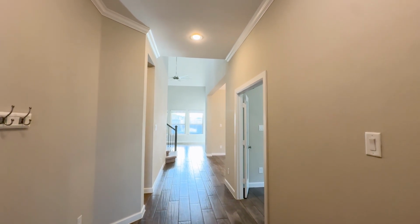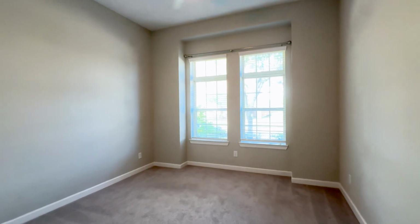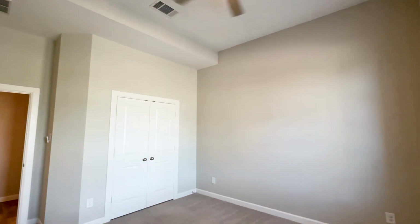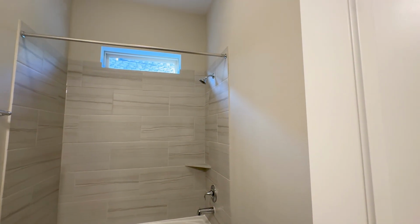All right, so as we come in here, it is a little hot in here because for some reason they didn't have the AC on. But the same thing with this home, the sellers have moved out. You do have a guest bedroom down here. So this is a bedroom down here on the first floor. Ceilings seem a little higher than normal. What are those, 8-foot, 10-foot ceilings right there? So this is the guest bedroom down here that you have, or one of the kids' bedrooms. Full bath, 1 sink, and shower tub combo.